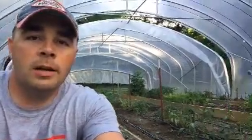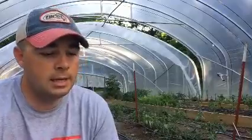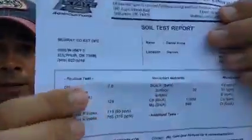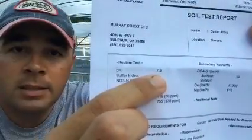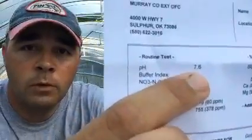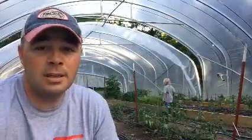You can walk around. I'm not completely shocked at some of the results. The one thing that everyone has been saying I needed to test was my pH level. If you look right here, pH, if it'll focus, 7.6. That is pretty high on the pH scale.